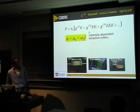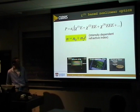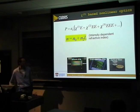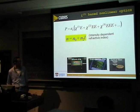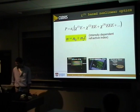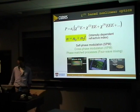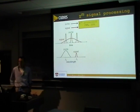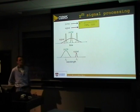And as I said, that's this Chi-3 term here, and that gives rise to what's called the Kerr effect, where the refractive index of the medium changes in proportion to the intensity of the field in the waveguide, in proportion to this nonlinear index n2. We've done this with different types of waveguides, and in this talk I'll talk about chalcogenide waveguides. That gives rise to three effects: self-phase modulation, cross-phase modulation, and four-wave mixing, which you've heard a lot about already.